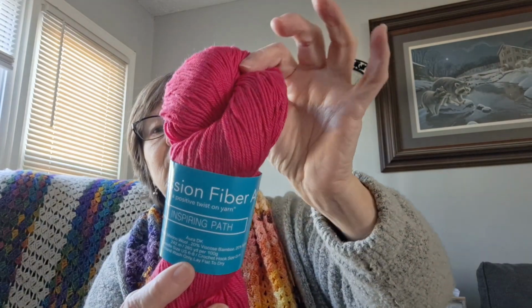And, oh, did I get 2? Bird feeder. Nope. Okay, that's a fingering. Okay, so here's the DK. This is Aura DK. 60% merino, 20% viscose, 20% nylon. 265 yards for 100 grams. Crochet hook G through H. And this is called Inspiring Path.